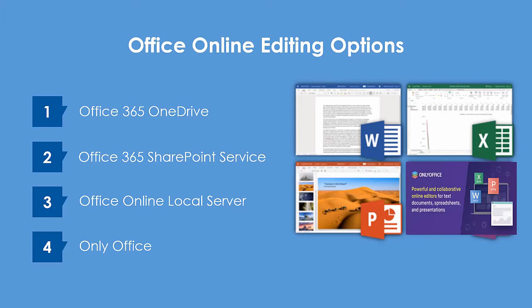And we also added OnlyOffice. OnlyOffice is an open source based option to be able to do Office document editing in a browser. It's fully compatible with the Microsoft XML formats for Word, Excel, and PowerPoint. We're really excited to be able to add that to our portfolio and give customers every option that they would ever want or need from a security and functionality perspective with Office Online.